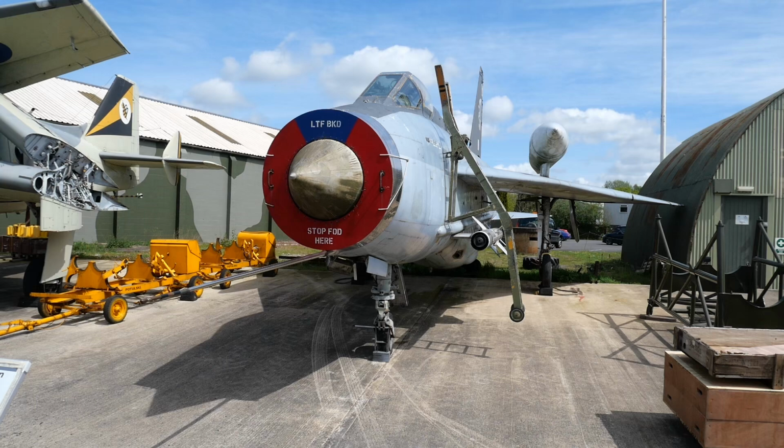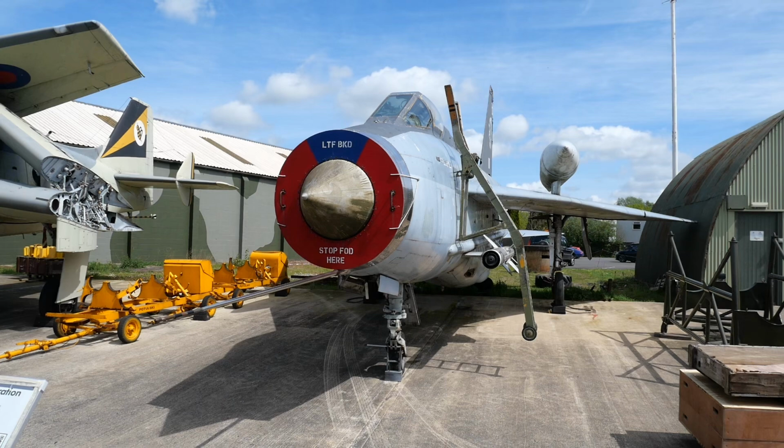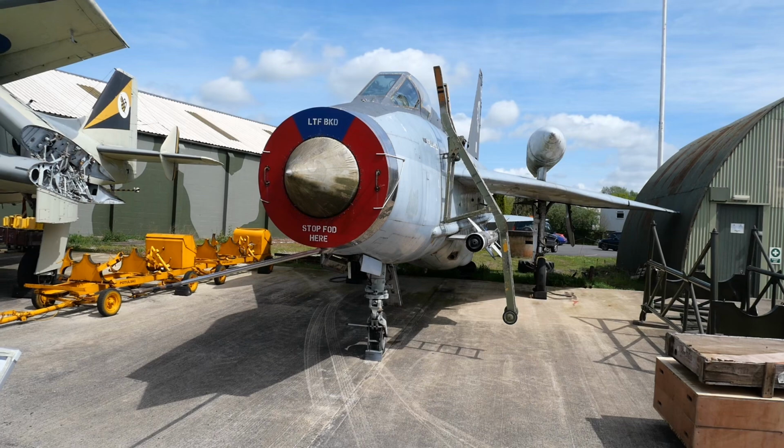They could climb vertically, just sitting on the tail, and very, very quickly get up to Mach 2. And one of the few aircraft which could actually catch up with something like Concorde and take photographs of it. There are some unique photographs of Concorde taken from Lightnings because nothing else could keep up with it.